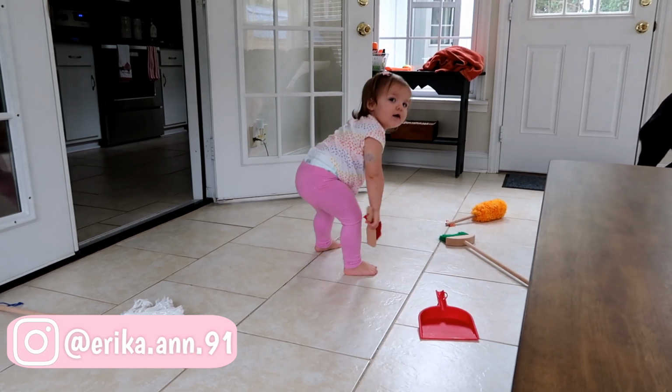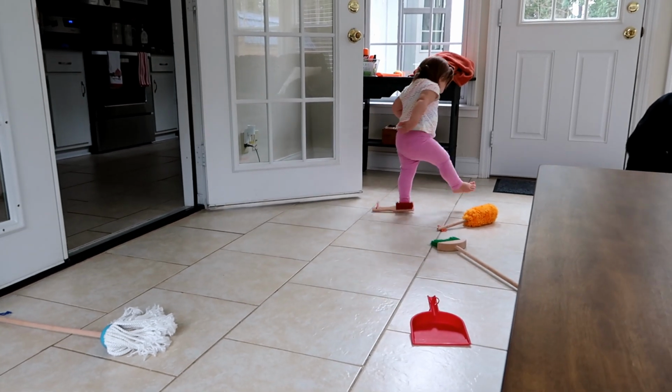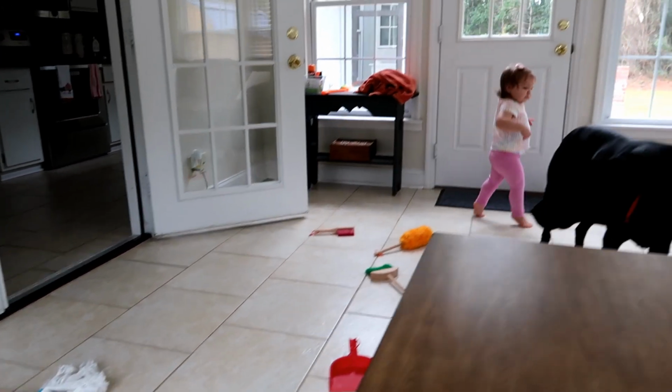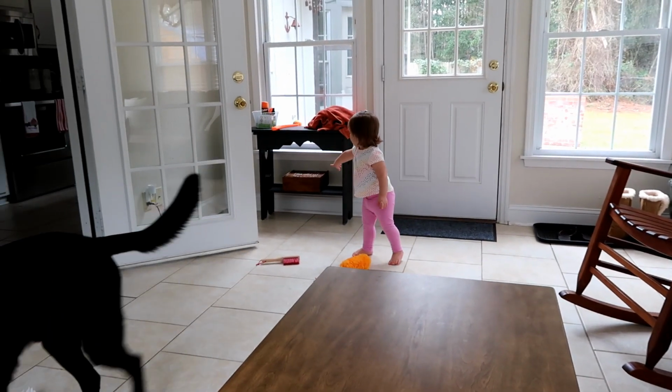Feels so good to be in short sleeves and bare feet. And only for one more day, and then it's gonna be cold again tomorrow. So this is our weather, 75.